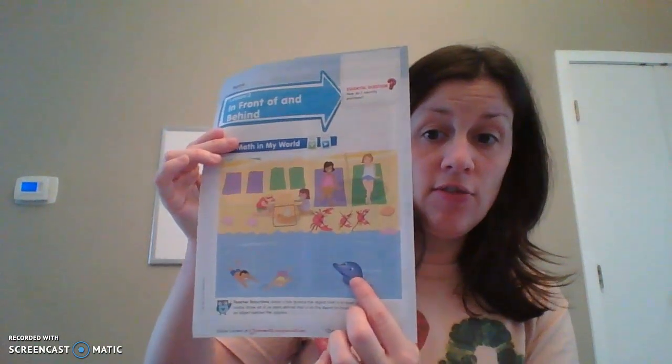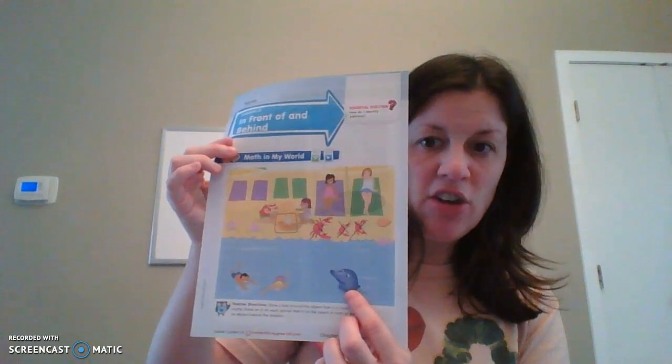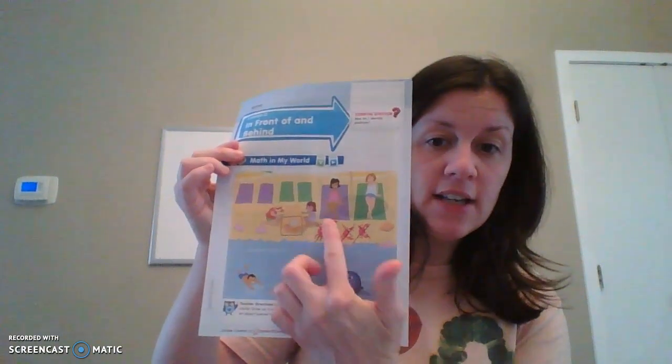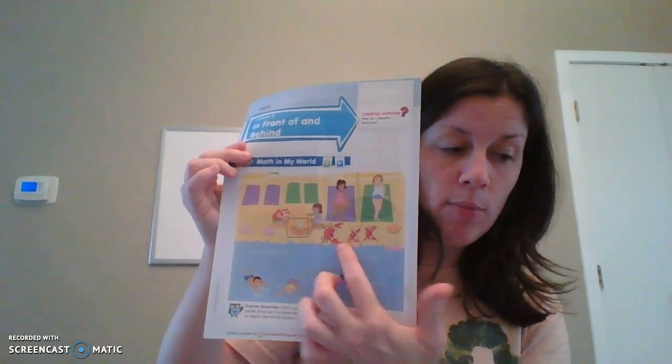So we have 1, 2, 3 crabs in front. It doesn't say in the water, because could we say that that dolphin is in front of the ladies? We could, but it just says on the beach. So we are only Xing the crabs that are on the beach in front of those ladies. So there's 3 crabs we are putting an X on. Okay?